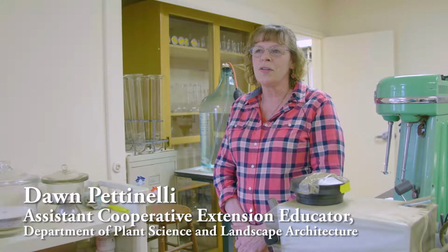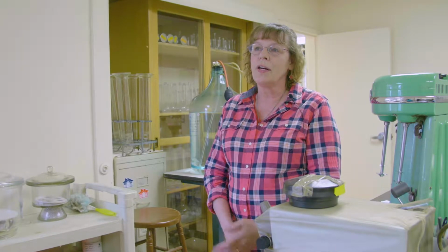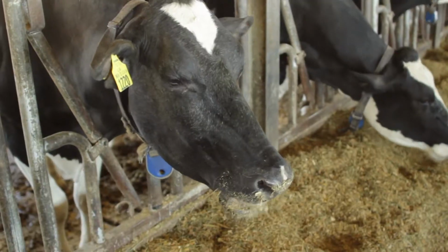The UConn Soil Testing Lab offers soil fertility testing to home gardeners, as well as commercial fruit and vegetable growers, and also to people that need recommendations for hay and silage corn for their farm animals. At the lab, we make environmentally friendly recommendations, and this is especially important for some nutrients like phosphorus, potassium, and nitrogen, because if they're over-applied, they can pollute our ground and surface waters.